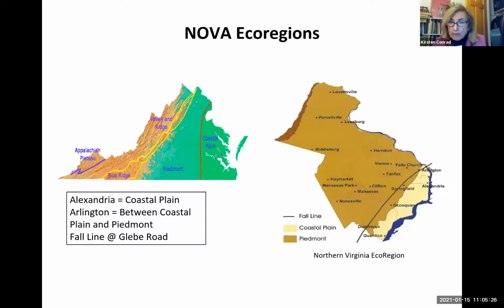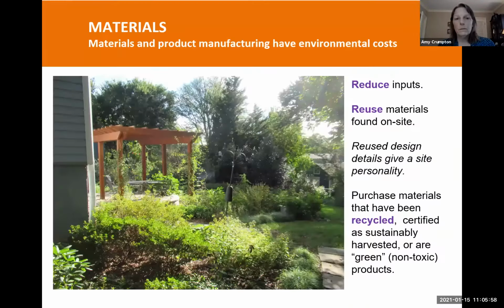How about Fredericksburg? I don't know. The EPA is the keeper of the ecoregions maps. I think Fredericksburg is going to be in the Piedmont. But certainly just to the east of Fredericksburg is the coastal plain. Okay, yeah. So it could also be one of those places that shares those 2 ecoregions too, where you can plant things from both places. I'm not sure. Okay. Thank you.